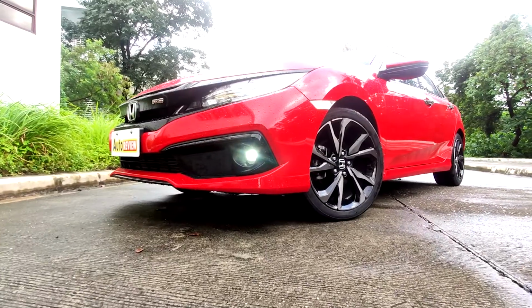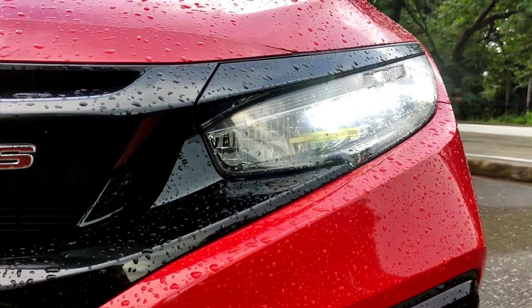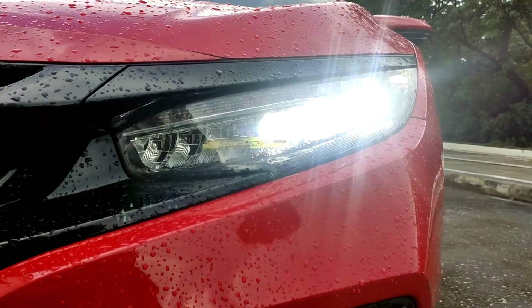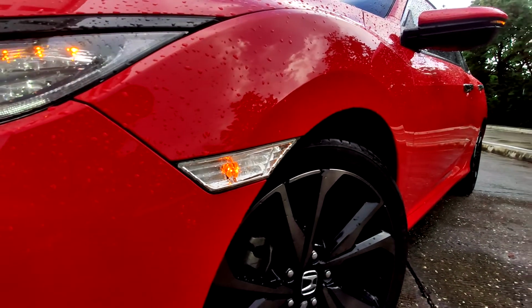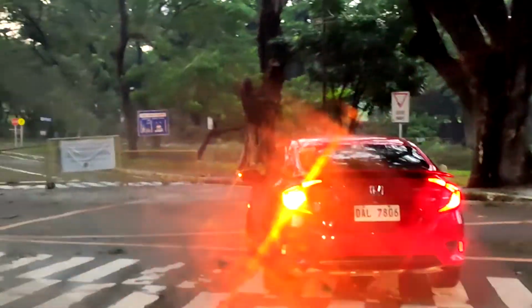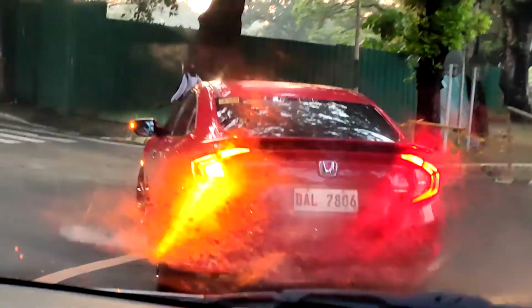You have the fog lamps, also very powerful. The main headlamps, very good when you're driving at night and when you're driving in the rain. And over here, this is for the turn signals or for the hazard. So when it's on, the vehicle gets an added visibility from the other users of the road.